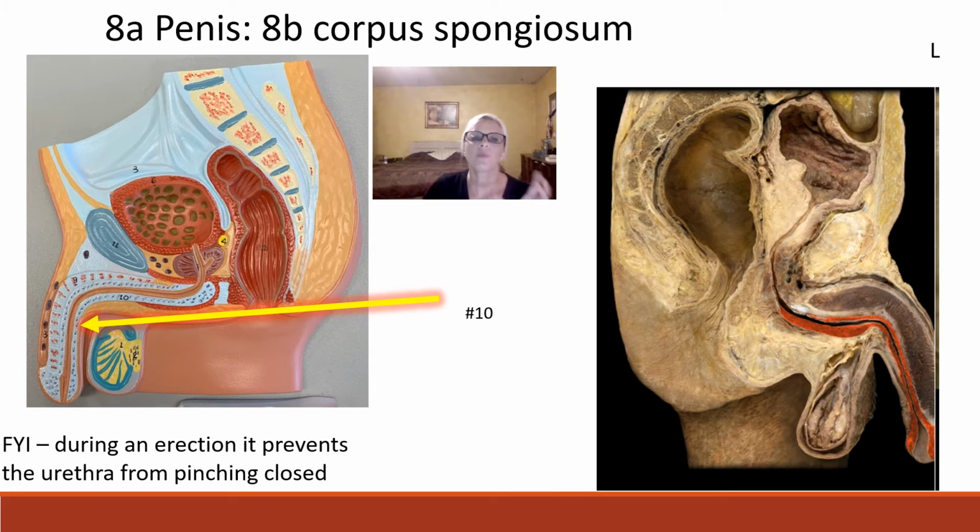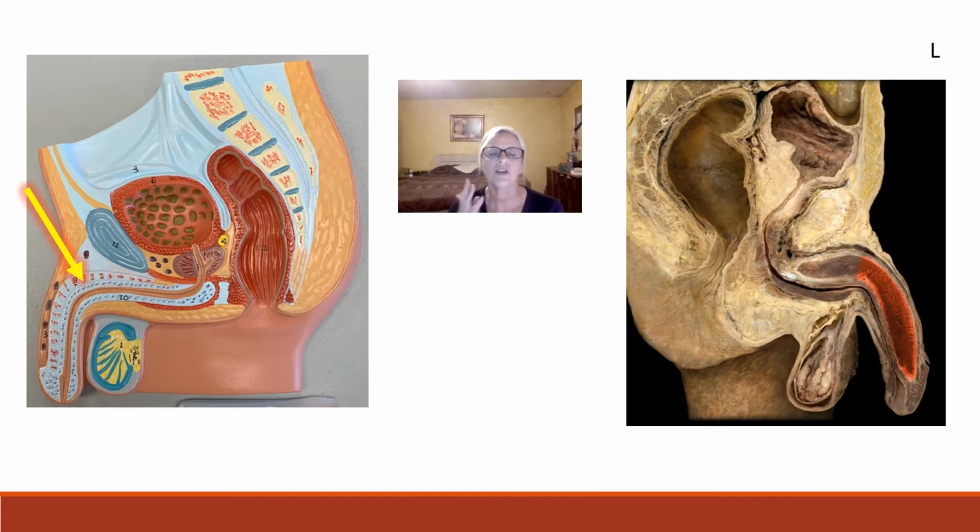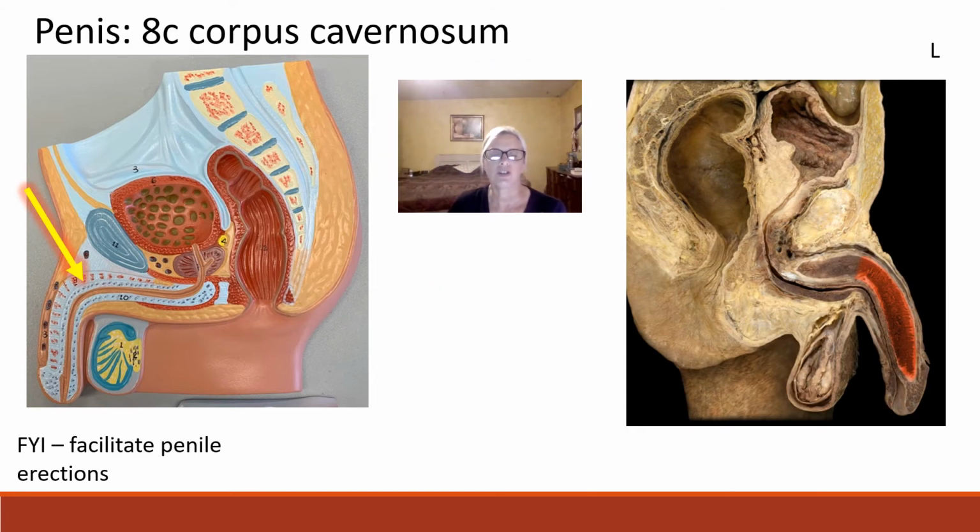So the corpus spongiosum is that mass of erectile tissue. It, alongside the corpus cavernosum of the penis, is going to terminate at the glans, and it's going to prevent the urethra from pinching off and closing during an erection, and it's going to support the penis during erection and ejaculation. All right, so here is the other specialized tissue here, corpus cavernosum. This is a spongy erectile tissue, and it supports the penis as well during erection and ejaculation.